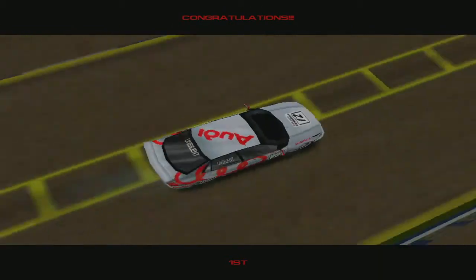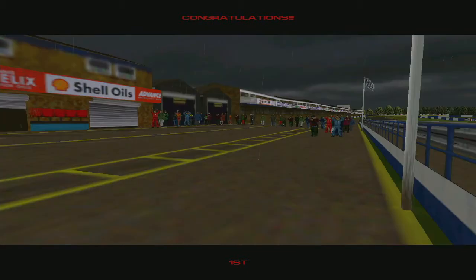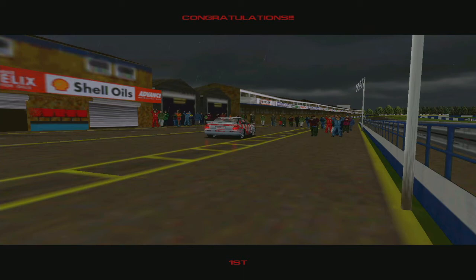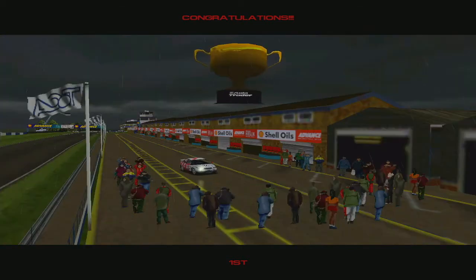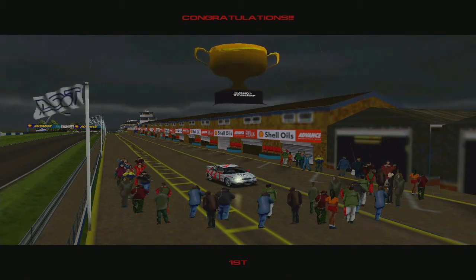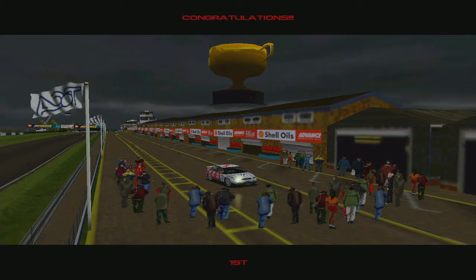We come into the pits and collect our trophy. Don't run over anyone. Oh, we are pulling over. Okay, I was a little worried at first. We were in the fast lane, where people are standing. Oh, I can't remember if I have to push the button to skip this.